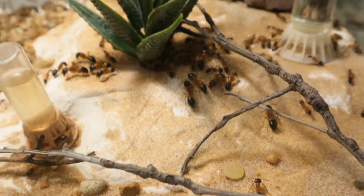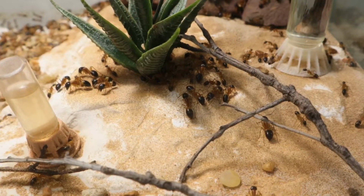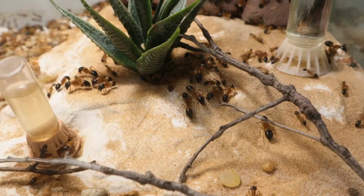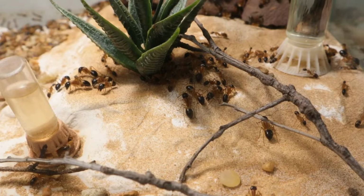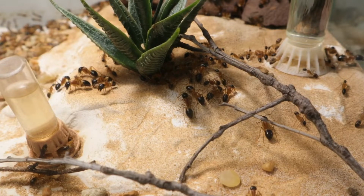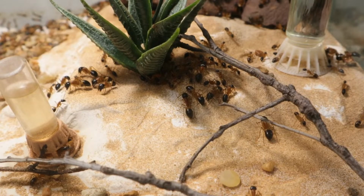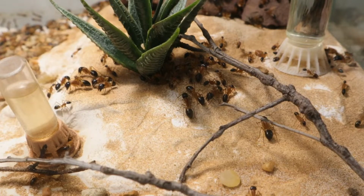So just going to go and have a look over here at the banded sugar ants, just to have a little check-in on them and see how they're going. Colony is doing really well at the moment. A lot of expansion, and yeah, we will be going inside and having a look at the nest itself as well. Sorry if I'm a little bit slow this morning. I've still got this shocking headache, but we'll get there.